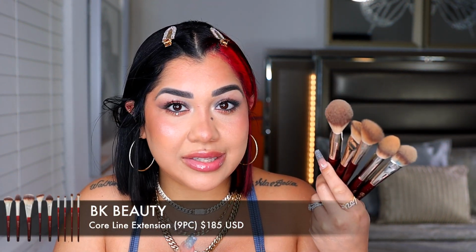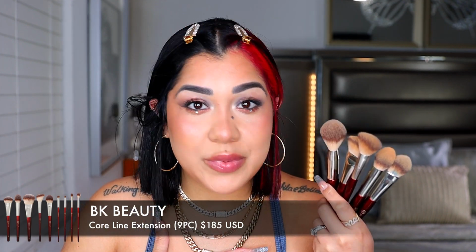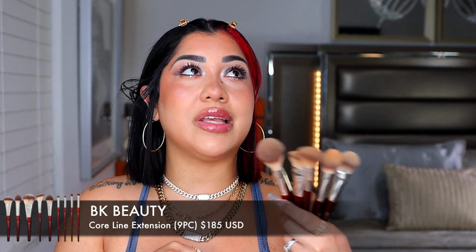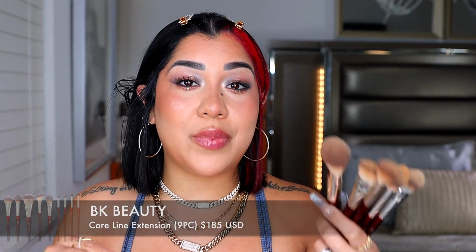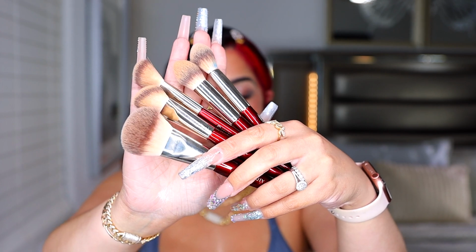This is the last set they came out with. If I'm not mistaken, it's called the Core Collection. I've always been a fan of Fenty Beauty brushes. In my humble opinion, they have some of the best synthetic bristle brushes out there in the market, for sure. But I never really used them every single day religiously, the way I'm using these brushes. I haven't put them down since I got them. I just can't. They're too good.